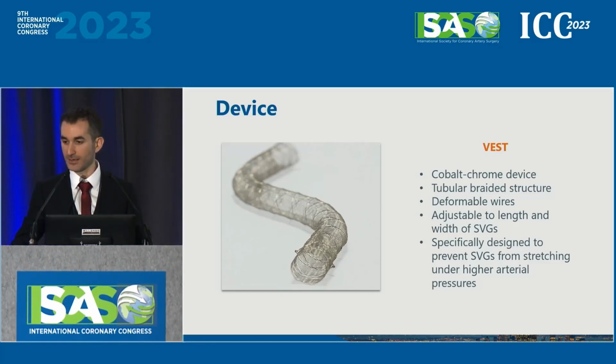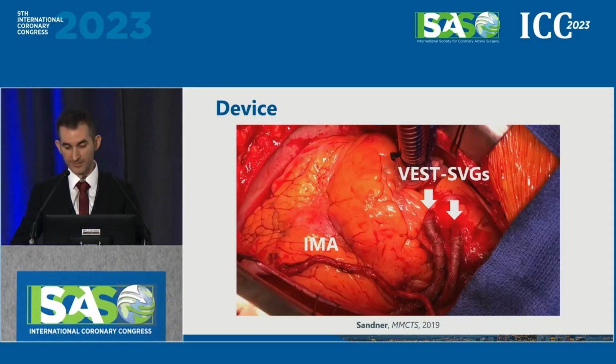But unfortunately, this concept has not been assimilated into our clinical practice until recently, when the VEST device became available. As you can see from the image, this is a tubular device with a braided structure, composed of deformable wires that can be adjusted to the length and width of a vein graft, and it's specifically designed to prevent SVG from stretching under higher arterial pressure. This is a screenshot that I took from a beautiful video published by Dr. Sigrid Sender, who should be here with us now. It shows an IMA on the left and two VEST-supported SVGs on the right.